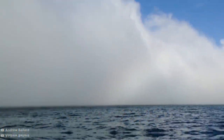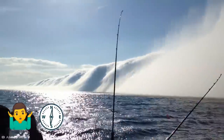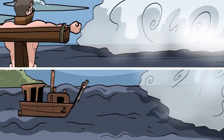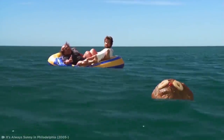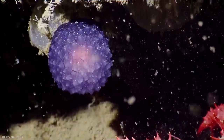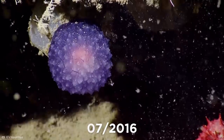As you can imagine, fog banks like this one can cause a lot of problems for the navigation of ships. Sailing into one of these things would be like a scene from a doomsday movie. Speaking of the sea, what do you make of this mysterious object that was discovered at the bottom of the ocean in July 2016?